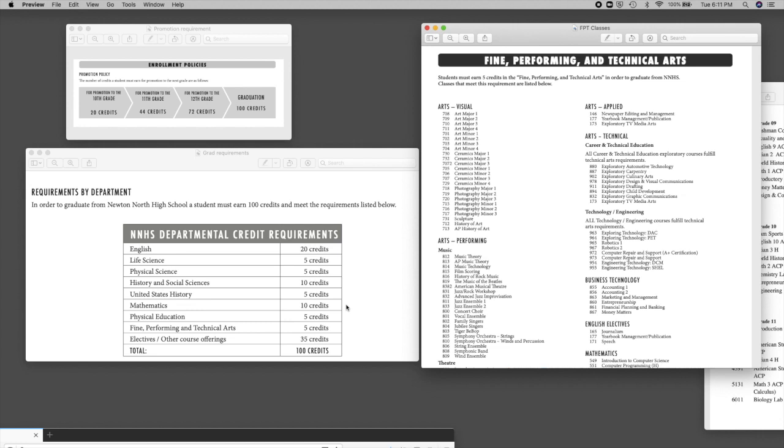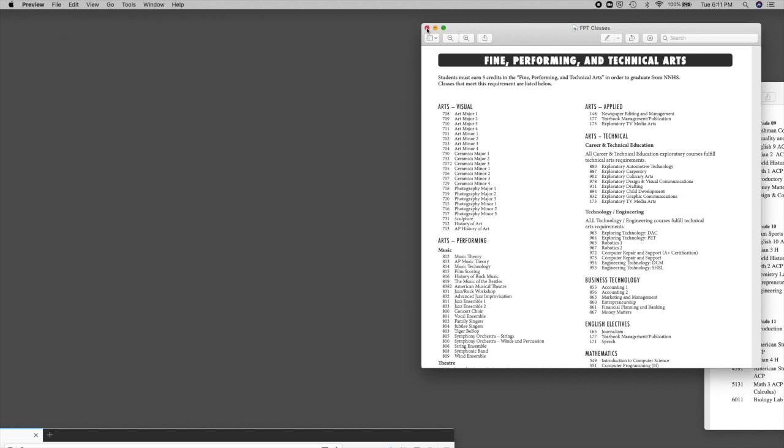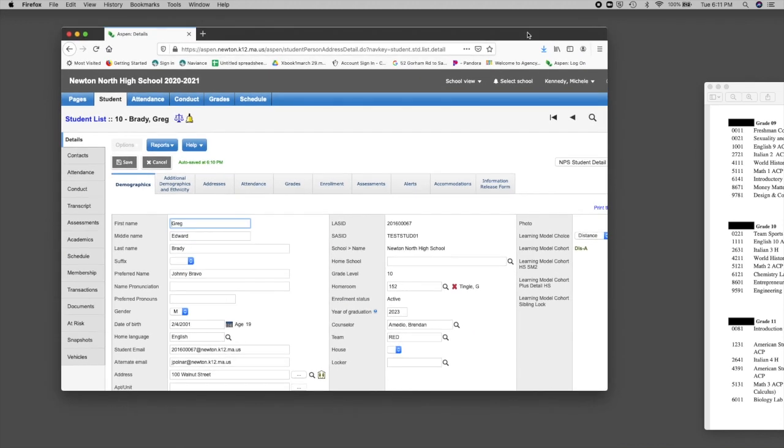My hope is that you look at your progress to graduation closely so you can determine what you need to take your senior year to satisfy your graduation requirements. So where do you find that information, your progress to graduation? Let me introduce you to our fictitious student whose name is Greg Brady, and we're looking at Greg's Aspen account.